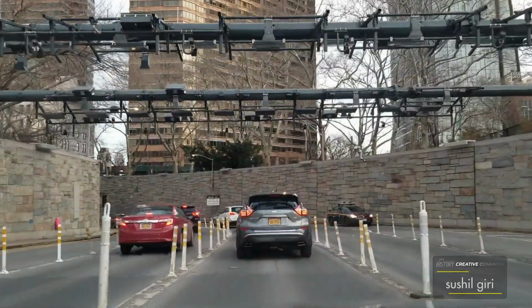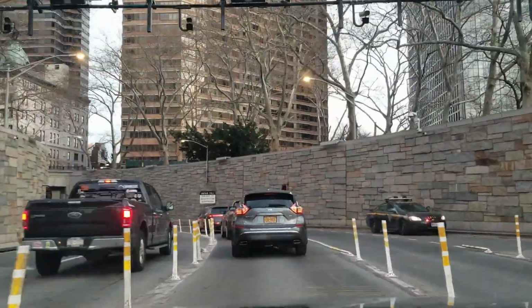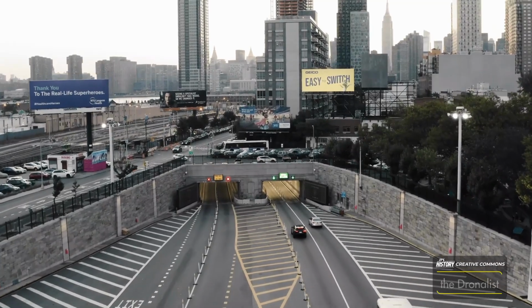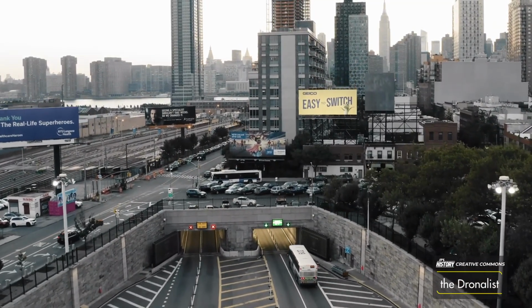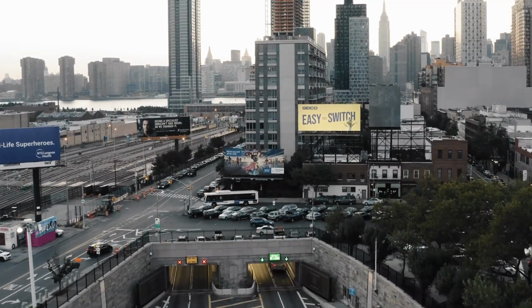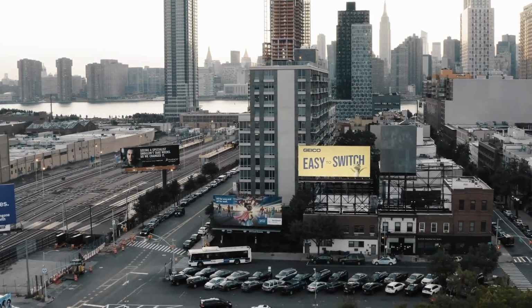mailed to the owner. Now, I imagine for people who have to cross this tunnel on a daily basis, these tolls must add up to astronomical amounts. So before we all get depressed thinking about the wasted money spent to drive through a tunnel, let's wrap up this video with some fun facts.